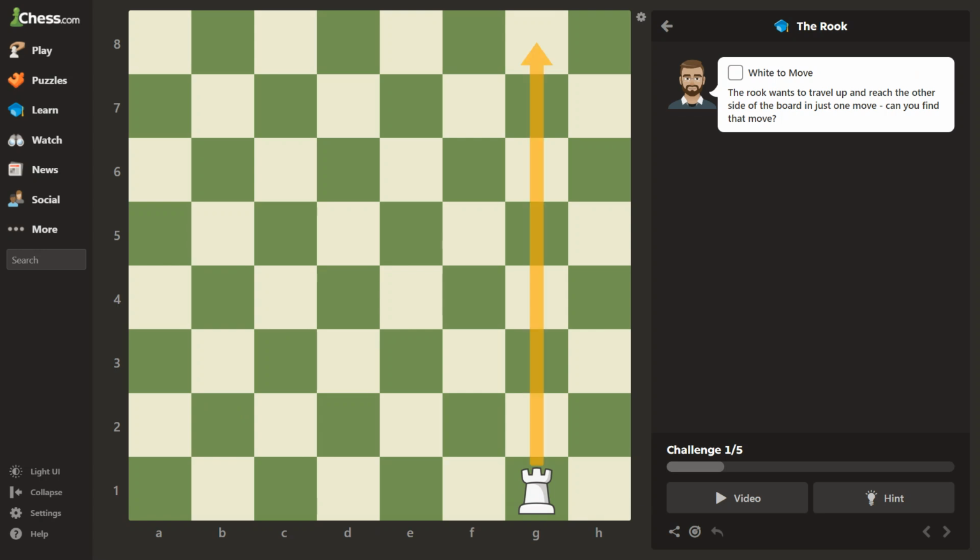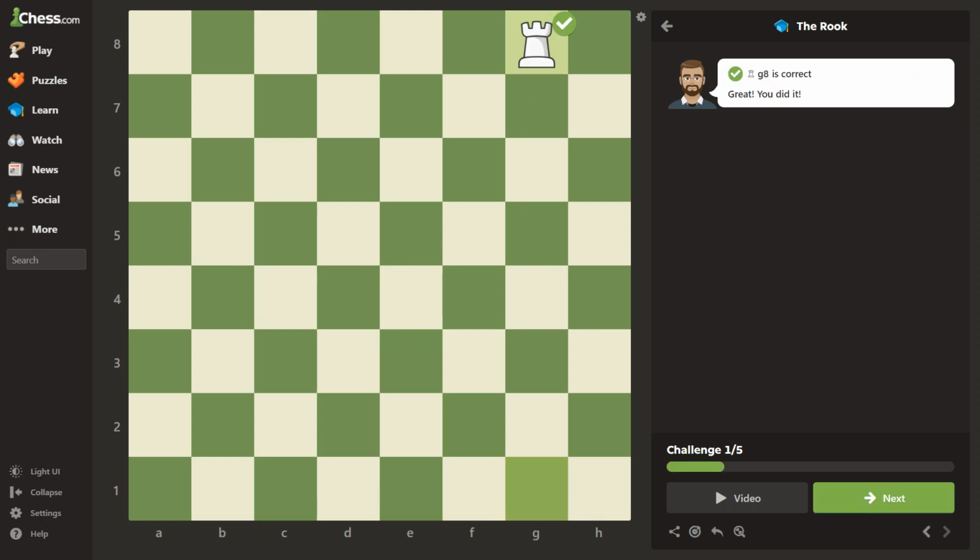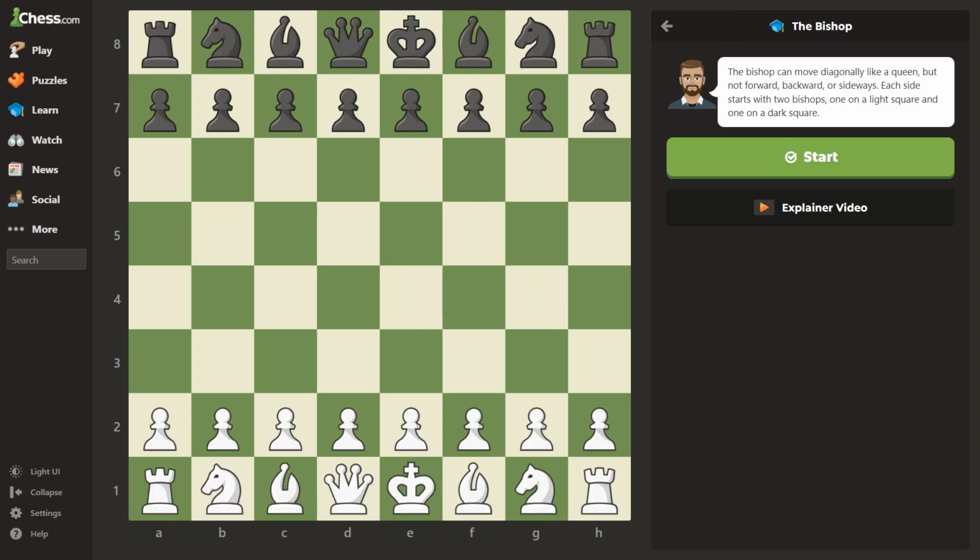We're going to go to the other side of the board, select, left click on the rook, and left click where you want it to go, and bingo. That's it. All right, so that's the rook. All right, next piece we're going to go on to is the bishop.